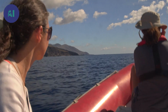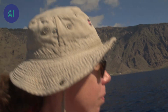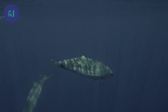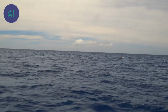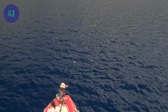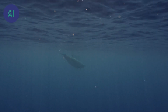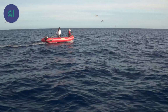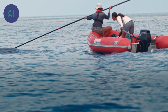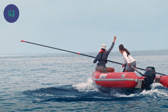As soon as there is a sighting, Natasha and her partner Patricia have fewer than 5 minutes to place the tag while the whales surface. Success. A male has been tagged.